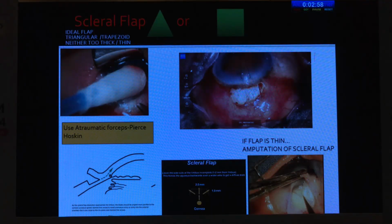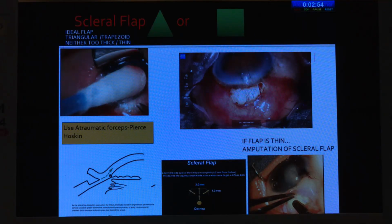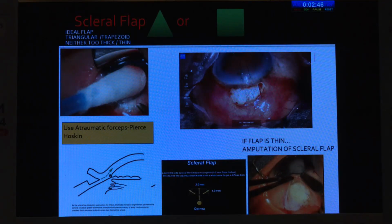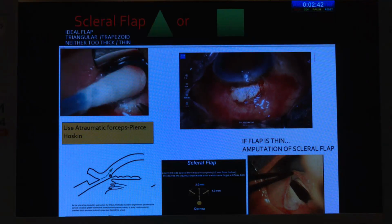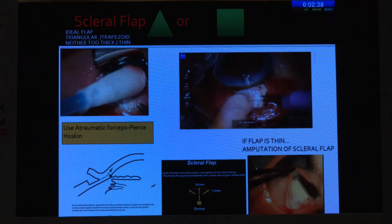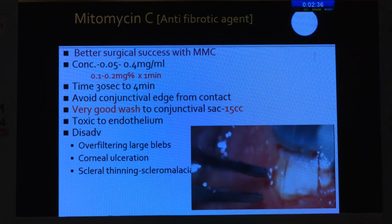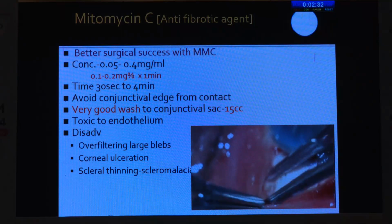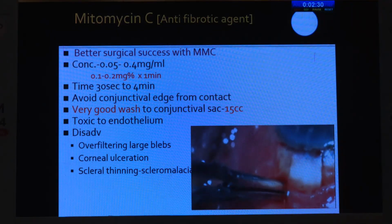Also, one should change the direction of the blade when it enters the cornea, and if by chance you do have an amputation of the flap, you can always suture there. Coming to the rectangular one, I prefer to do a 4 mm and a 4 mm behind. Mitomycin C should be in a low dose for a longer time, say maybe 2 to 3 minutes.